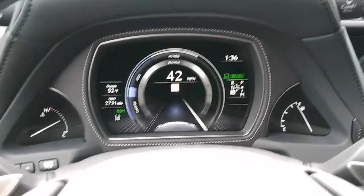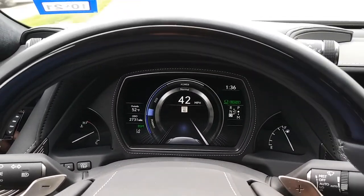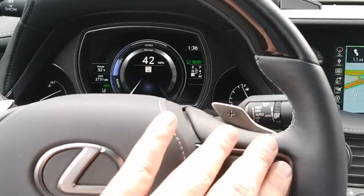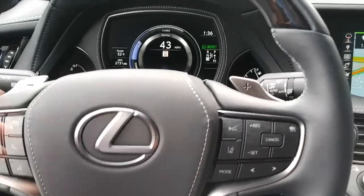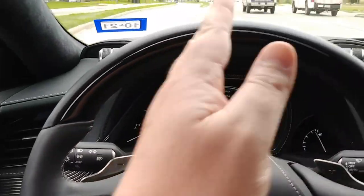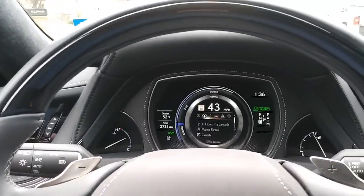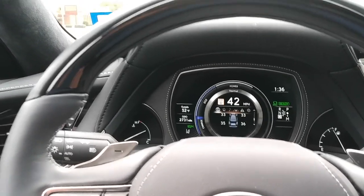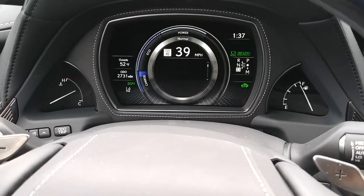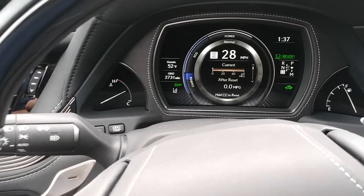Oh, you know what? Let's do this. 7 miles ahead on the route. Stop and go traffic. Ooh, we've been brilliant. So what we're going to do is use the auto cruise mode, which is what I'm calling it. It will do a feature where it will follow the car in front. But before I do any of that, let me quickly reset the trip computer information. So let's just go to... There we go. Hold that down. Okay, now we're reset.